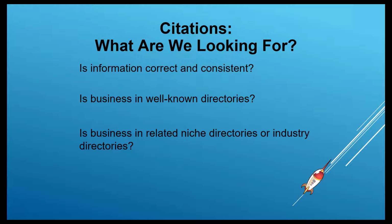And the next thing we look at is, is the business in those well-known directories? Sites like Yellow Pages, Super Pages, Dex Knows, but also others like Yelp, Google, Google My Business, and Facebook. We want to make sure that they have a presence in those directories. And then is the business in any related niche directories or industry related directories? So for example, a restaurant or a coffee shop, are they on Urban Spoon or Open Table? Or if you manage a bed and breakfast, are you on TripAdvisor? So those are the things that we're looking for when it comes to citations.